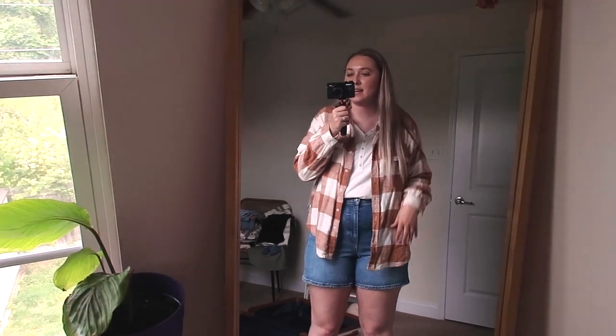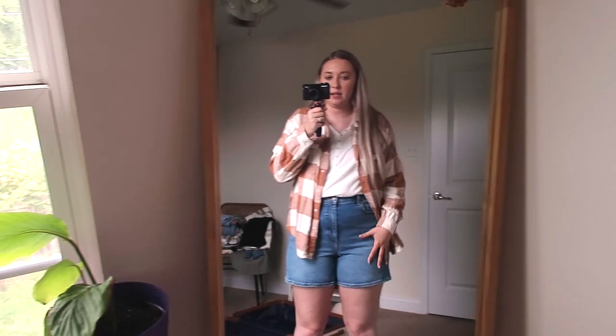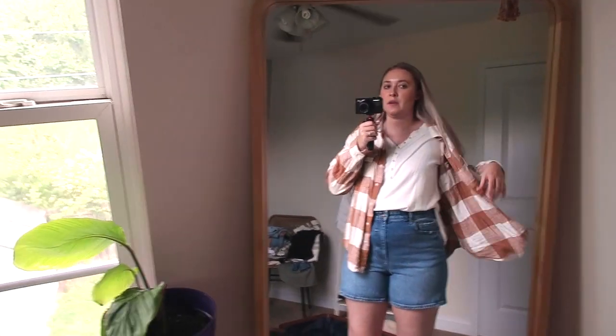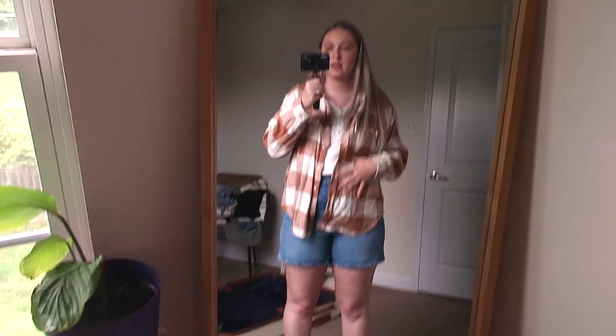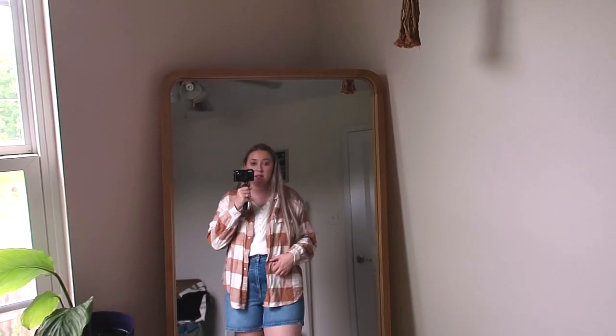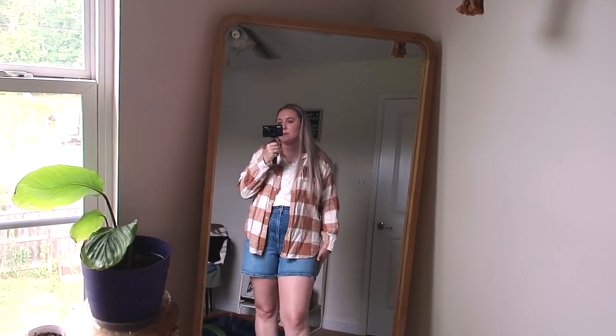So this is an American Eagle flannel, American Eagle shorts, and an Abercrombie shirt. I want the shirt because it's a long sleeve Henley, so I could layer it. It would keep me warm. This would be something good to layer it. I just don't know if I'd pair it with shorts, but I do want to bring these shorts.